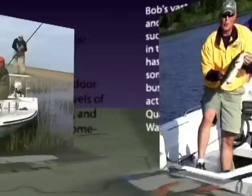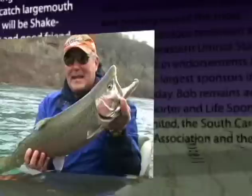Folks, Redford ain't took a deer like this before. That's why you come to Mexico right there, folks. Game ball. Good shot, Bob. And that is a first for Bob Redford, huh? There we go.